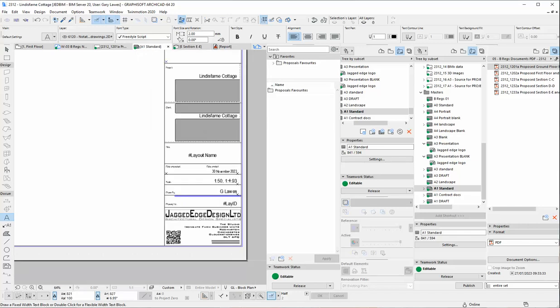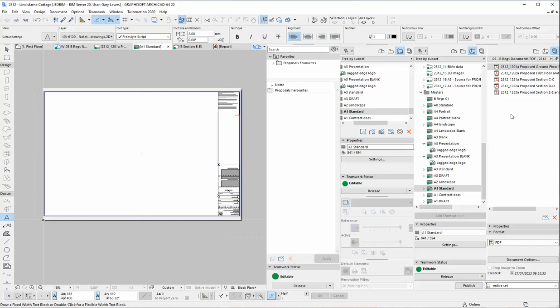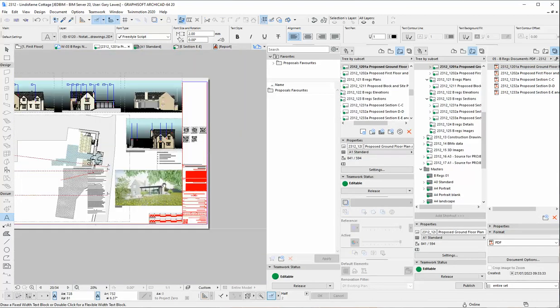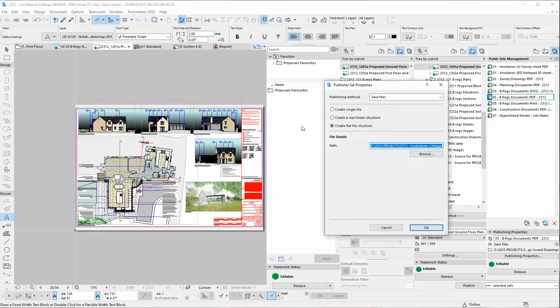So that's how our drawing sheets are structured. And then these sheets are all grouped together in their relevant publisher sets. Now, if we just quickly look at that, actually let me pull back that same drawing. So there's our ground floor plan, and we look at that set. I'm going to look at the PDF set here. Down the bottom, under our publishing sets management, we have our publishing properties for that publishing set.